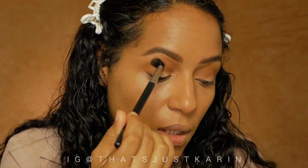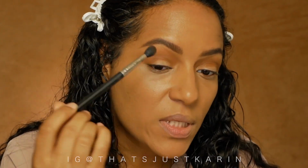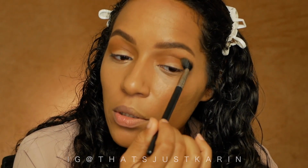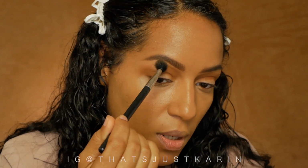It's a very toffee caramel looking color. Yeah, I would say caramel. It's a very caramel looking color. Let's lighten up the crease. We're gonna go kind of on the pinky side, but it's lighter. So, I'm all right with it.